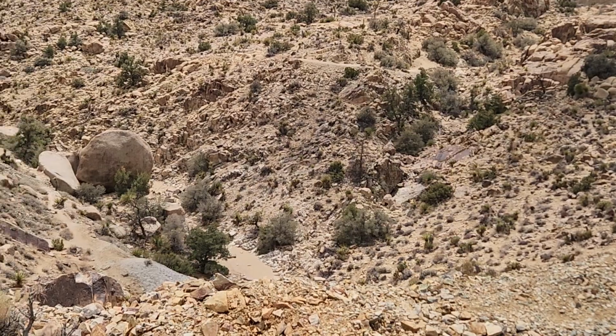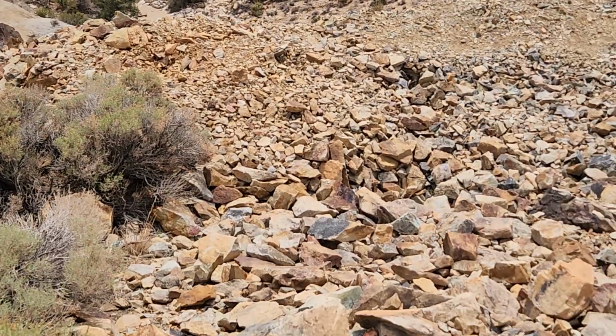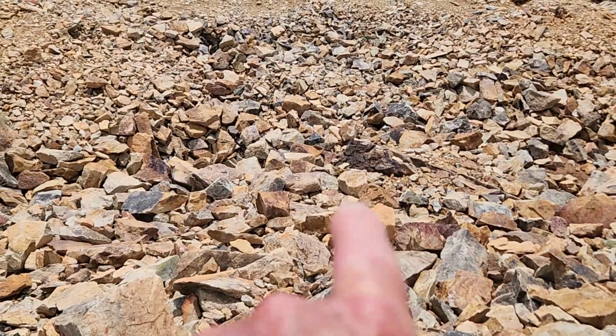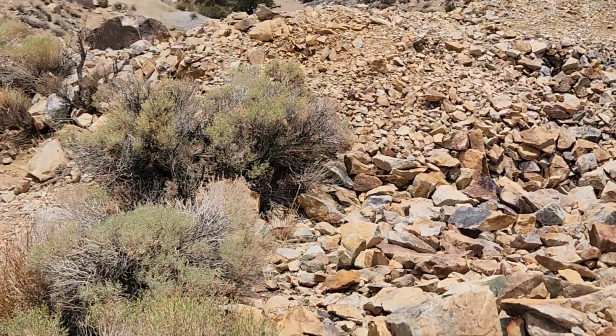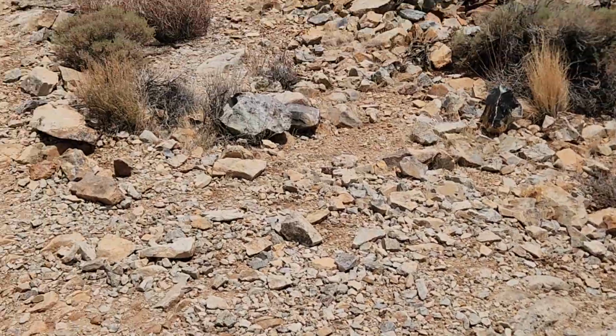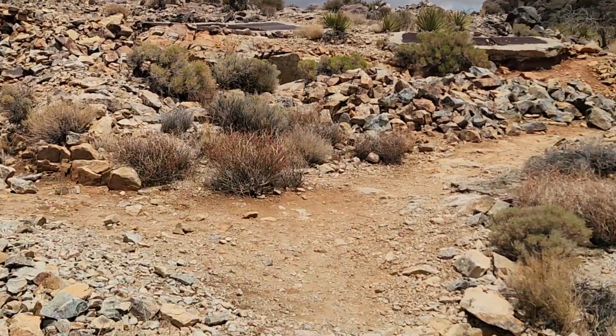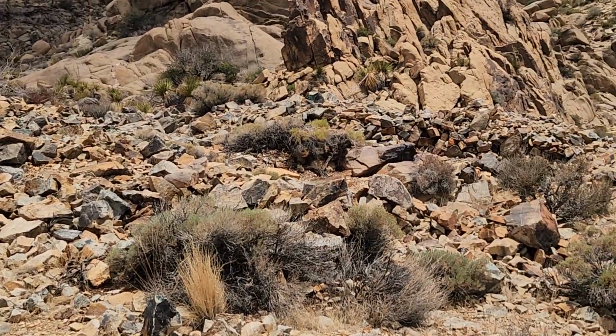There's some darker stuff in here, and I'm standing on a tailings pile here where they've pulled it out from. There's a couple of adits up in there that they've screened off. They've made this place safe.